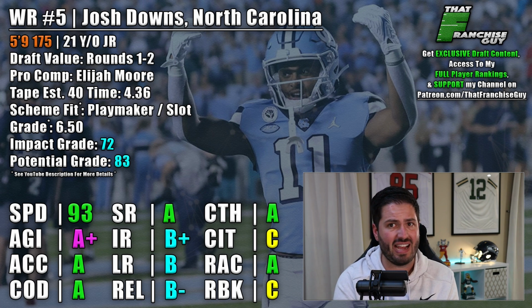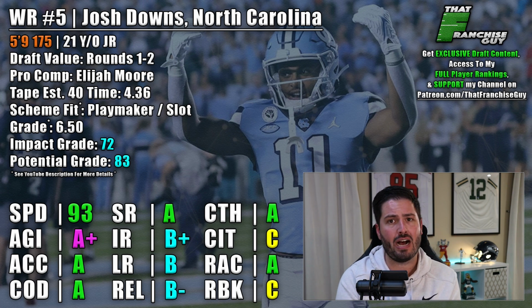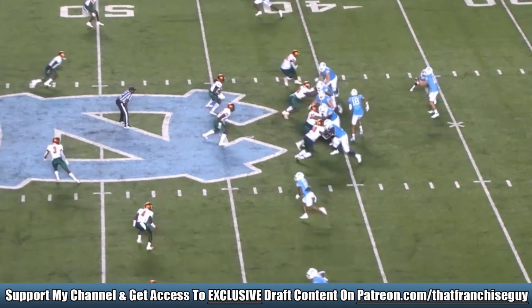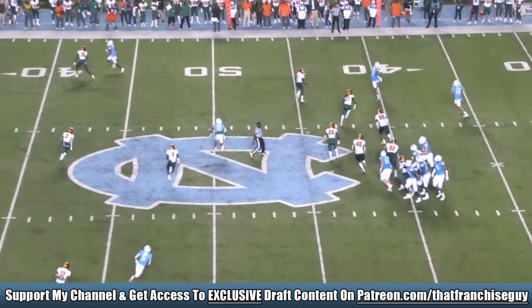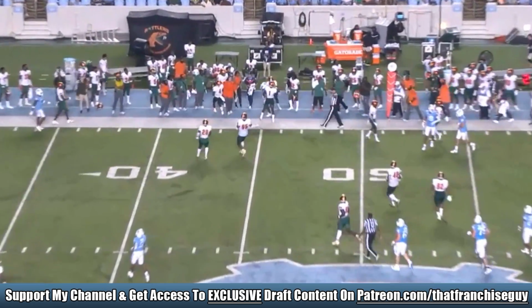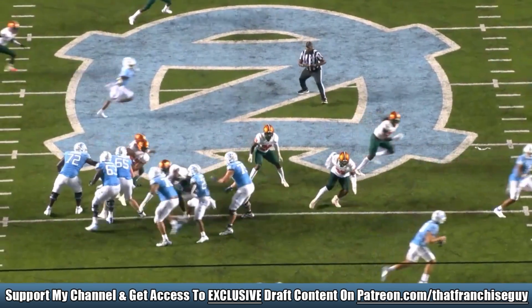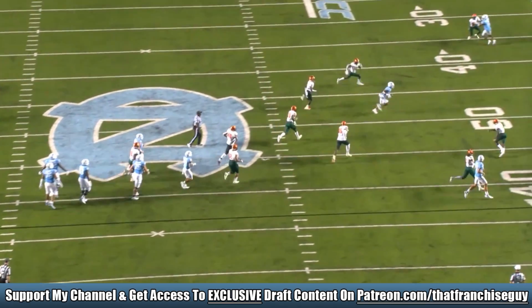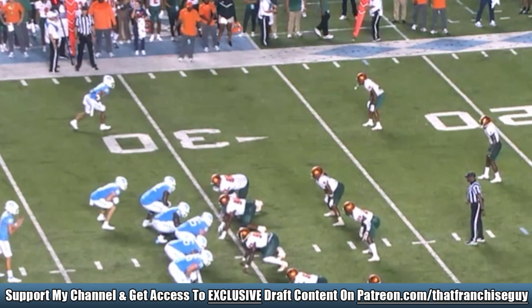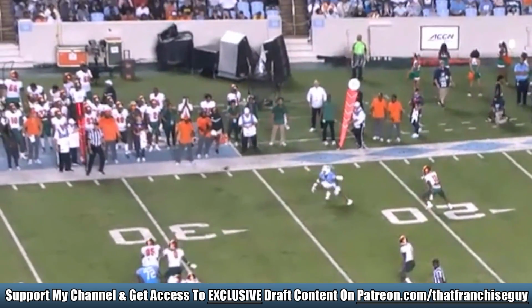But there's so much to like in Josh Downs. I think he's a top 35 to 40 player in this draft, just like Elijah Moore was. If you take him in the first round, I'm totally fine with it. And you kind of know exactly what you're getting in him. It's just a matter of, is that size going to be a problem for him at the next level as he makes that transition?